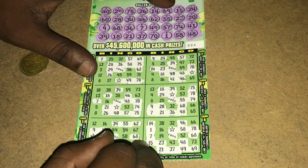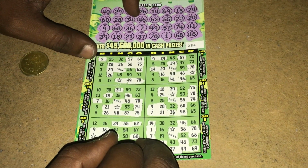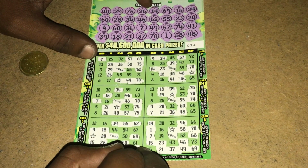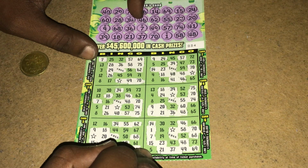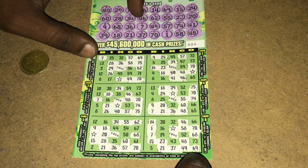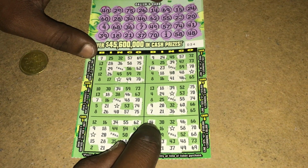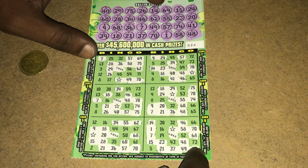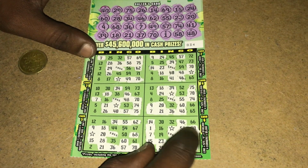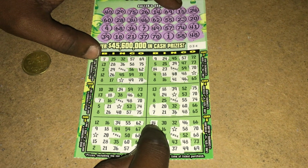The last card, we're missing a 5. Could have had bingo going like this. And also like this and like that. What else are we missing? Missing 16. Could have had bingo like this. 52, bingo like this. 16, bingo like that with the star. We're at 16, but we didn't get there. Instead, we're at 15.